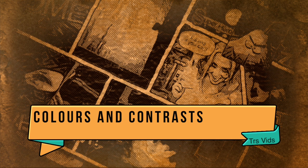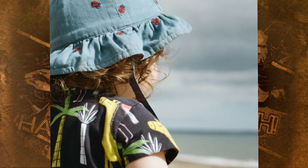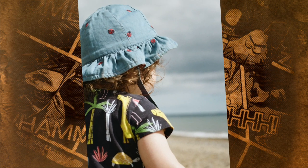Right, first up, colours and contrasts. Well, this first photo, this is on the 200 plus. Well, brightish day. It was actually quite cloudy, but it was the middle of the summer, so lots and lots of light and really nice colours.